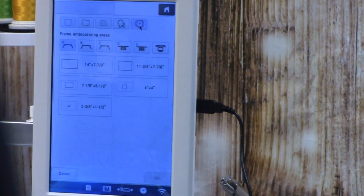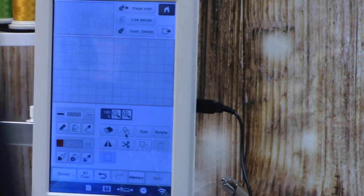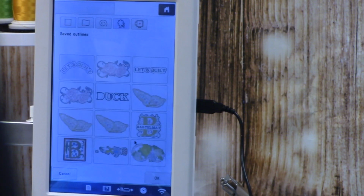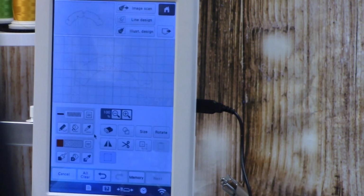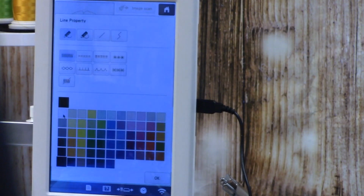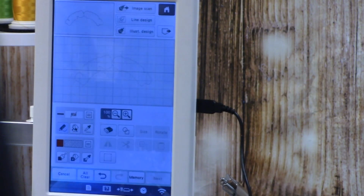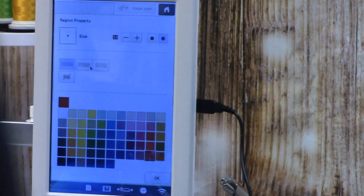The first thing I'll do is pick my hoop size, so it knows how big of an area to fill. And then I'll go back into that same one, and I'll grab the outline that I just made here. All right, and I'll change that to a no-sew line. And of course, you don't have to. If you wanted it to stitch out as a satin stitch, you could certainly do that, but that's not the look I'm going for.